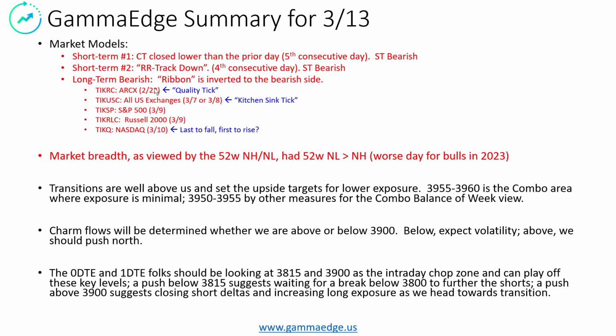Across the board, our longer-term timer, what we call the ribbon, is inverted to the bearish side. I've listed the various ribbons that we watch here. The quality tick in the ARCX, the TIKRC symbol, actually converted back in February and started flashing a down signal. The USC, which we call the kitchen sink, is kind of the early warning system. It transitioned right at the close or the open on 3.7 or 3.8.